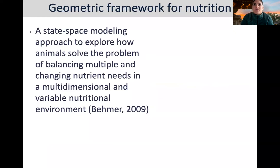To look at this kind of work, as I said at the very beginning, we are collaborating with Dr. Spence Beamer, who's a nutritional ecologist that has been studying insect nutritional requirements for decades. He uses what is known as the geometric framework for nutrition, which is a state space modeling approach that explores how animals can solve the problem of balancing multiple and changing nutrient needs in a multidimensional and variable nutritional environment, which is the case for honeybees because they are foraging outside from flowering plants that are blooming at different times of the year and in different regions around the world.